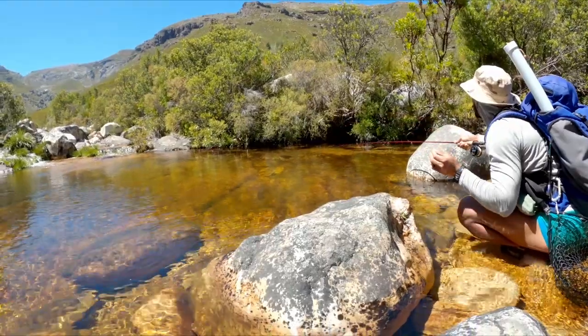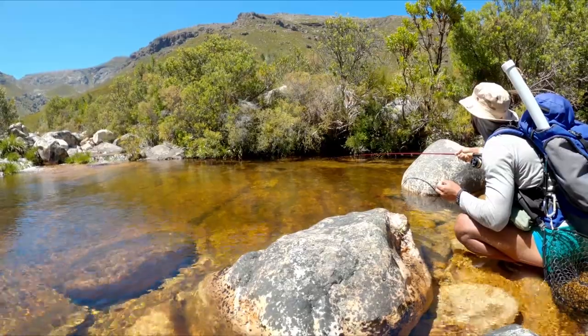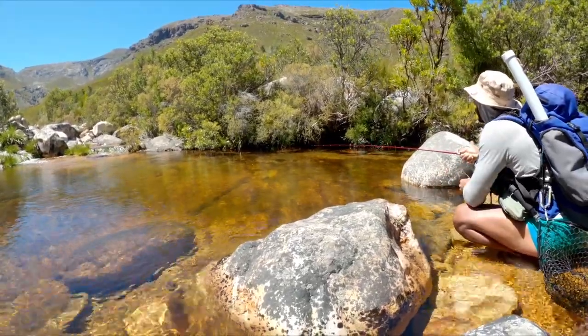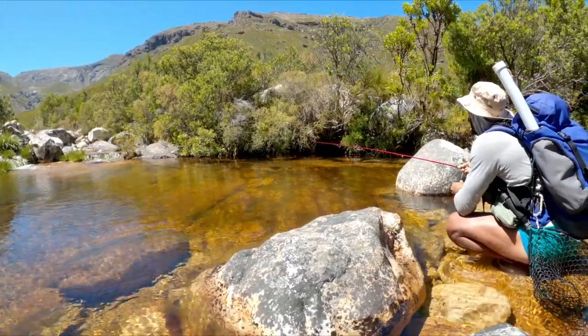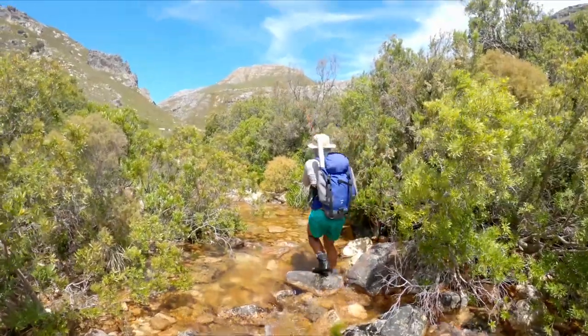Oh, no way. Next up, it was Chevan's turn. He made a perfect bow cast. But for some reason, the fish turned away, proving they are a lot more fussy than anticipated. It wasn't too long after that when he hooked into this beautiful little brown trout.